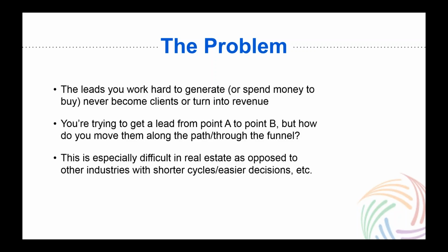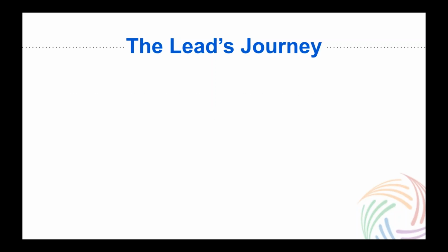I mean, you can use any example in that situation, but real estate, this is a serious life decision, right? I mean, this is a big deal. It takes time. People have to get prepared. They don't want to rush into it. There's no such thing as an impulse buy in real estate, really.